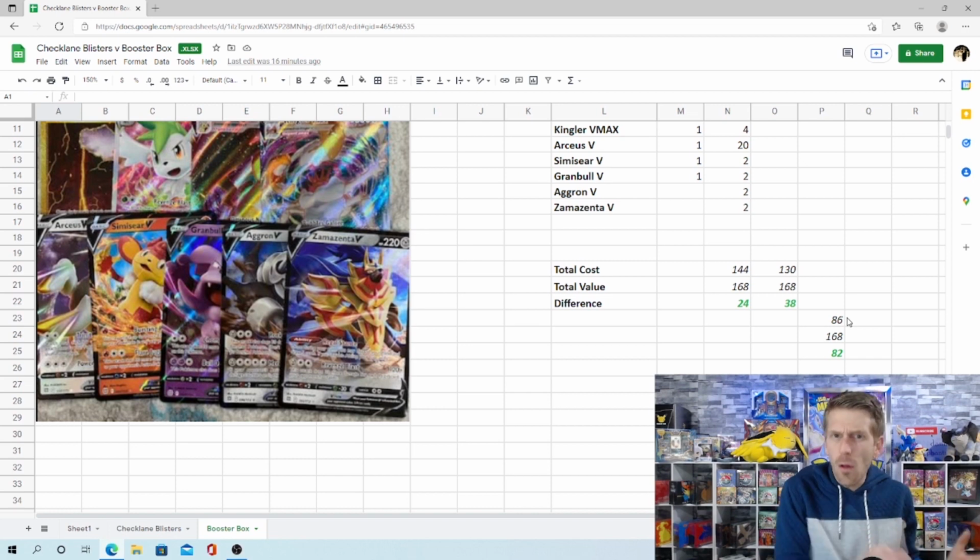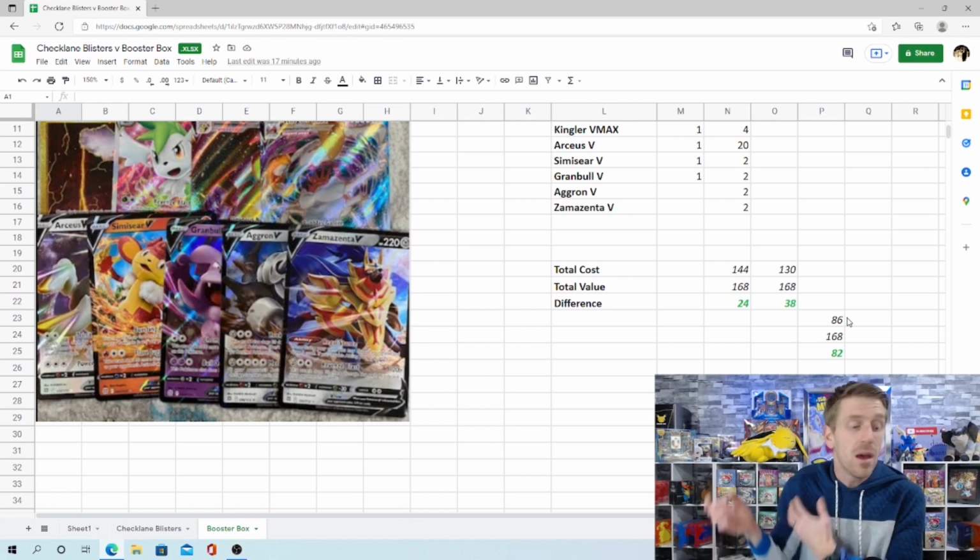Out of all the ones that we have done so far, the checklane boosters was probably the most fun one to do because of the Flapple. The Flapple pulled so many hits, 10 hits out of 18 packs, which was very, very interesting. Obviously, again, very small sample size, so a lot more needs to be opened in order to get an accurate understanding if there is some kind of difference. I don't believe that there is, but it's very interesting to see how it starts out. That means Eevee's going to have to level out at some point. There's going to have to be some Eevee hits that pour in to really level that out. So it's very, very interesting to see.